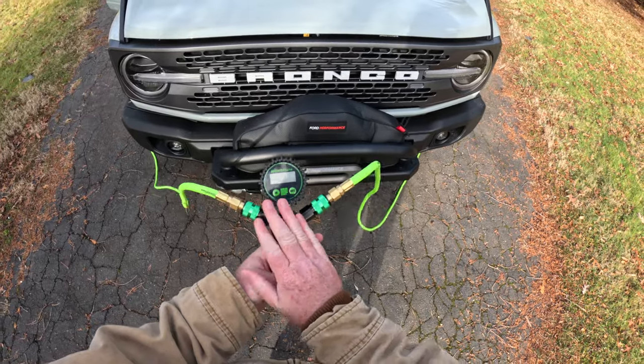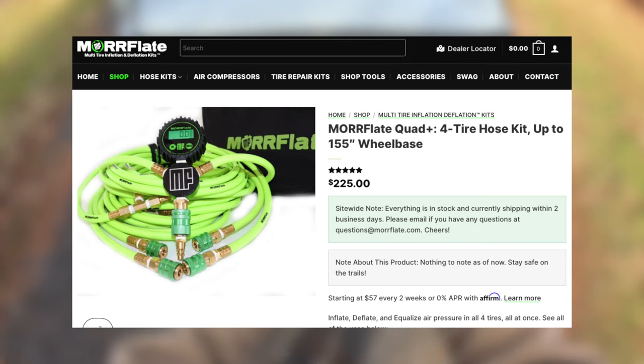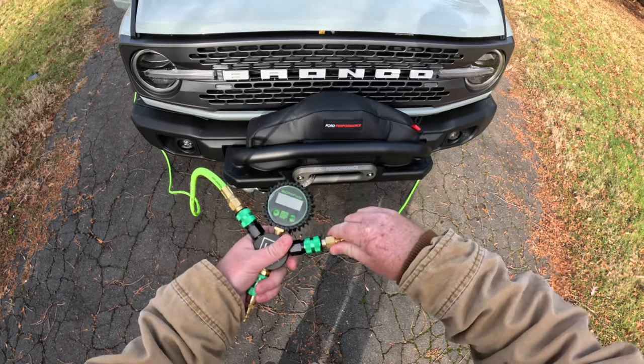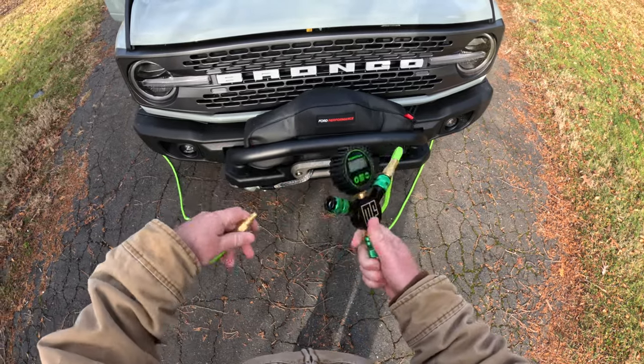So this comes in two varieties. One is the manifold with the hoses permanently attached to the manifold. Well, not permanently, but threaded directly into the manifold. I got the kit where the hoses are easily disconnected from the manifold. I will link all this stuff down below, by the way. And I just wanted that flexibility. So that's why I got that.